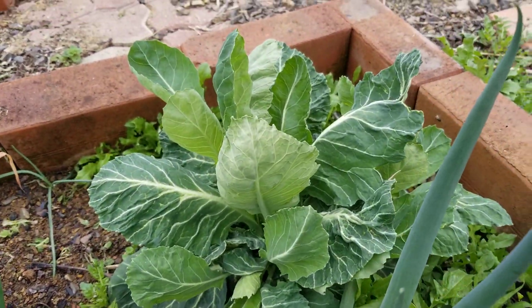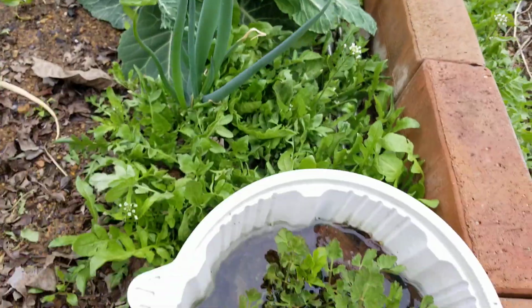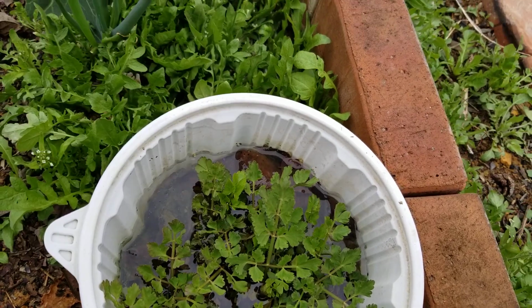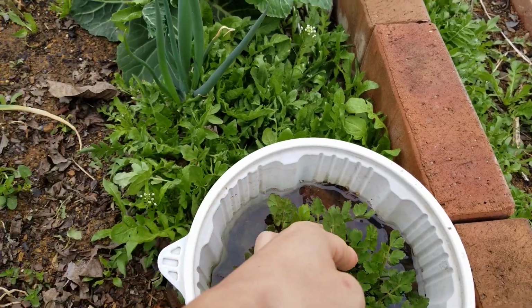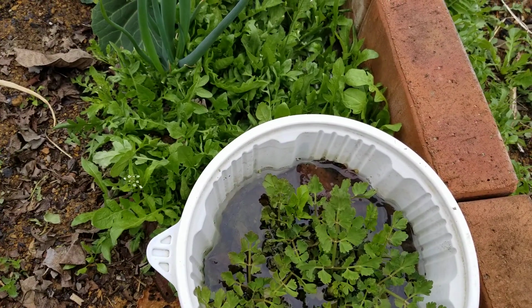Here's one kale that survived the winter. Another onion. This is Minari, and I'm trying to grow this this year. I transplanted it into a bigger space in order to propagate enough for me to eat.